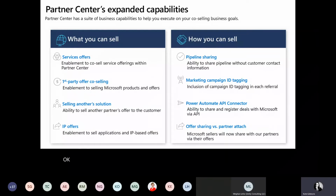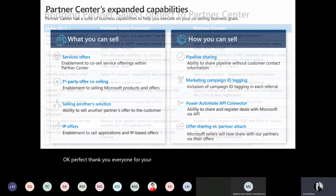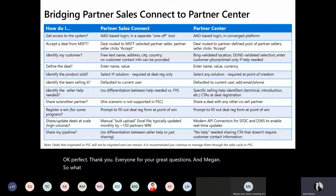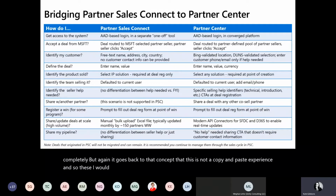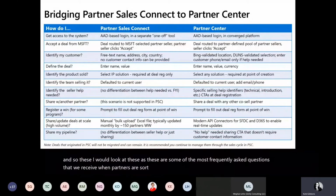Perfect. Thank you, everyone, for your great questions, and Megan. So what I want to walk you through here a little bit, and I don't want to drain this slide completely, but again, it goes back to that concept that this is not a copy and paste experience. These are some of the most frequently asked questions that we receive when partners migrate into this new experience.